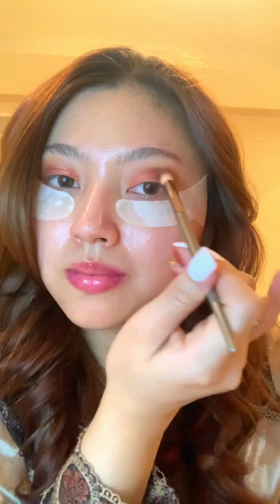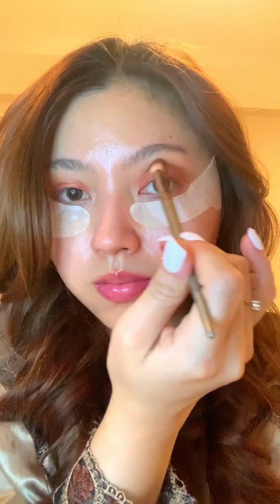Trying my best not to overdo it because I'm now going to deep set my eyes with this dark brown shade on the crease, and I'm bringing it also into the middle part of the eyes. My sister taught me this trick to give the illusion of rounder eyes.